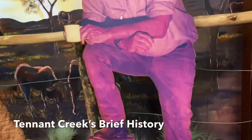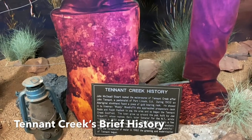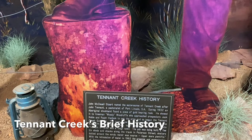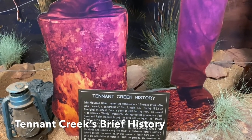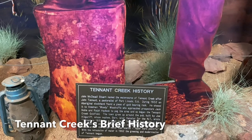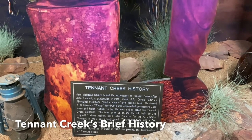So I'm gonna read some history of Tennant Creek here. John McDowell Stewart named the watercourse of Tennant Creek after John Tennant, a pastoralist of Port Lincoln, South Australia. During 1932, an Aboriginal stockhand found a piece of gold-bearing rock. He showed it to the linesman Woody Woodroof, who approached prospectors Jack Noble and Ralph Hudlock to peg the area, and so began the Tennant Creek Goldfield.